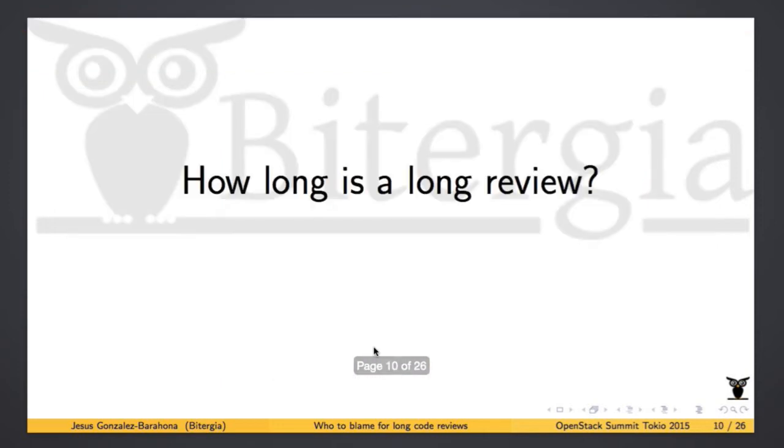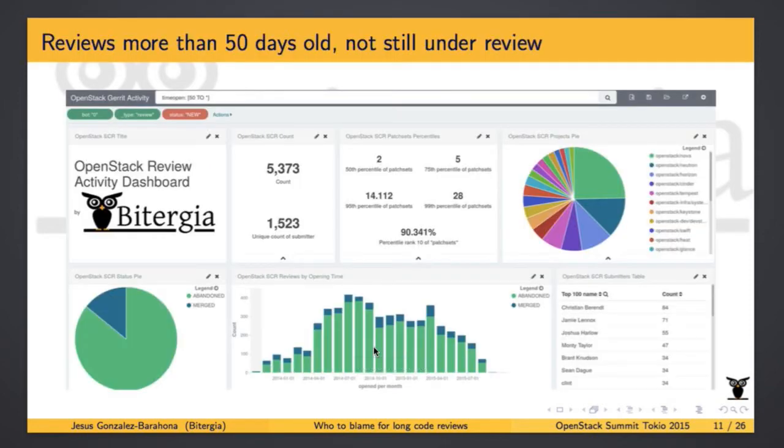But how long can reviews really be? This is more than 50 days old. And you can see there are about 5,000 of those. You can see how most of them were abandoned. In other words, if your review is sitting there for 50 days, forget about it. You have about a 10% chance of it being merged at some point, right?